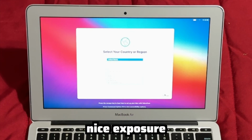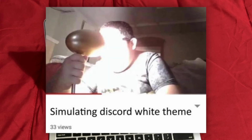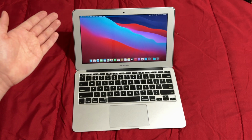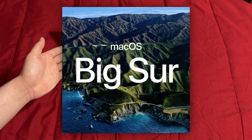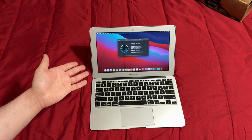Time to set it up. Dark mode, obviously. You'd be stupid not to use dark mode. What are you, a masochist? And as you can see, this thing is running macOS Big Sur, which, not a bad operating system, but it's not what I had back in the day.